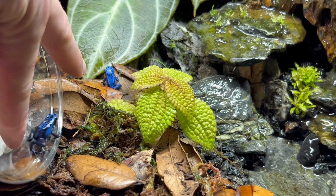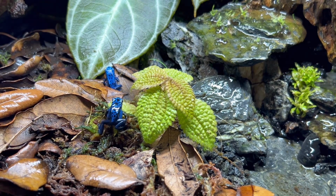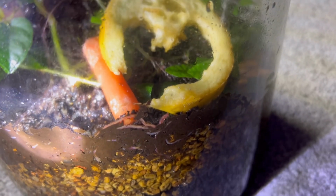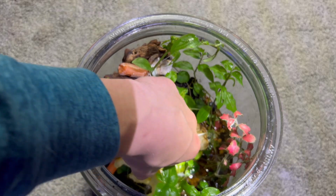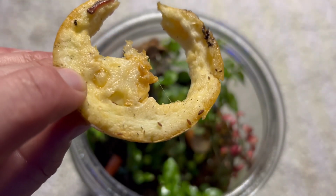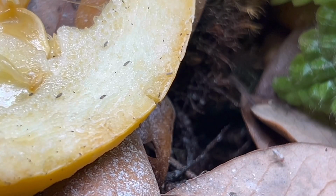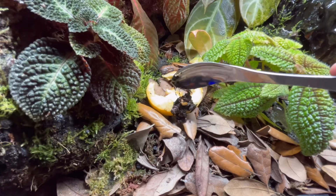The main stars of this tank are these 2 Tinctorius azuris poison dart frogs. But I also added a colony of purple dwarf isopods as well as some bioactive soil from one of my closed terrariums. They're going to make up the backbone of the cleanup crew of this particular terrarium, along with these tiny little purple springtails as well.